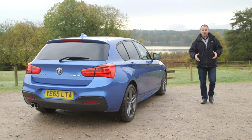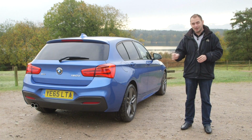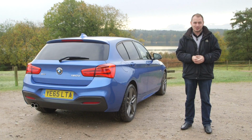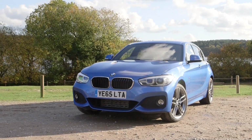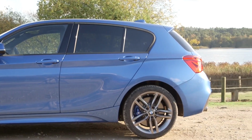The BMW 1 Series is one of the best small family cars around. It's hugely desirable, great fun to drive and surprisingly cheap to run. And while the interior may not be as big as some of its rivals, its infotainment system is one of the best around. With a choice of either 3 or 5 doors and engines ranging from the frugal 116d to the no-holds-barred hot hatch in the M135i, it's certainly worth considering.